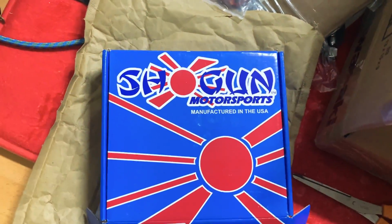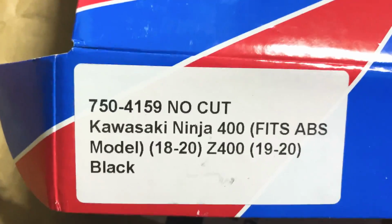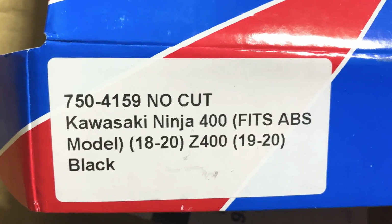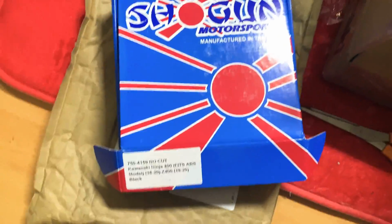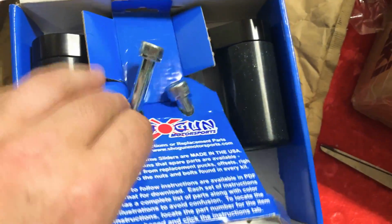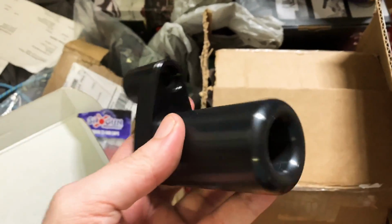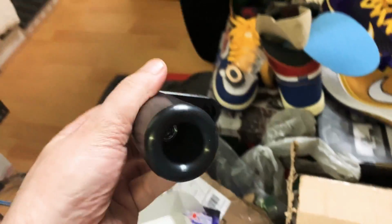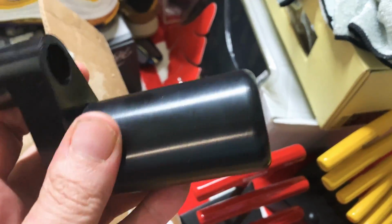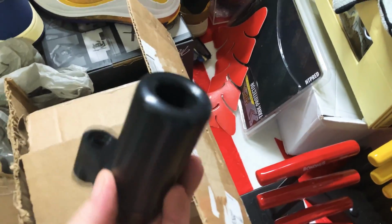So I ordered the Shogun-Sliders for the NINJA400 2020 ABS. First, let's make sure we get the parts number and all that stuff. It'll work on a Z400. No cut. Don't need to cut the fairings or nothing. And these are it right here. Pretty straight up and down. What I like about these is that you can move these, so you can adjust the sliders or the pug per se. Next one will be with the bike, trying to see what's going on.